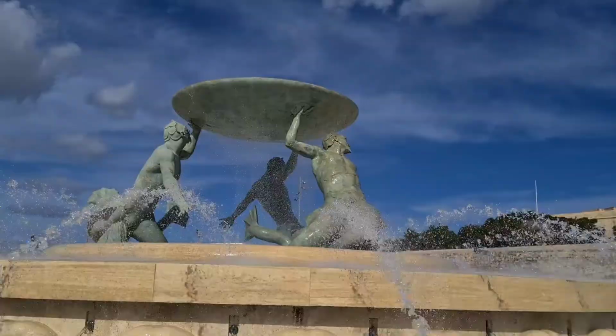Okay, so the first stop is we're going to visit the main attraction here in Valletta. Before you see the city gate, you will see the Triton fountain. This is the usual meeting place for people here in Valletta because it's next to the bus station, so it's much more convenient. I'll show you.